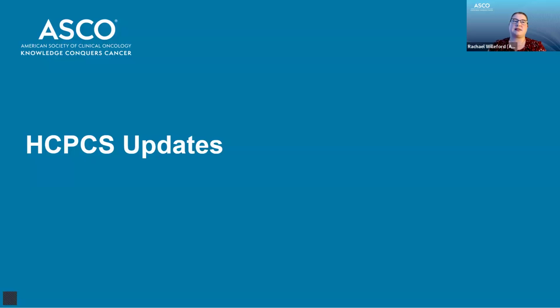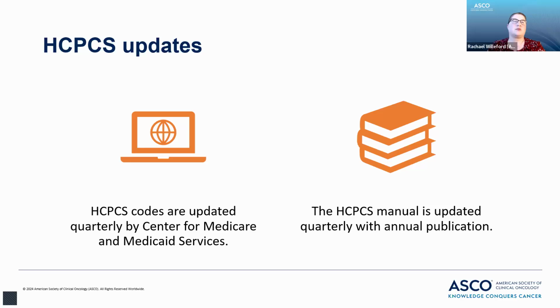Moving on to HCPCS updates. So the HCPCS manual, you can find that and purchase the publication annually. However, the actual code set itself, there are updates that are released quarterly by the Center of Medicare and Medicaid Services. And those updates go into effect on the quarter that is specified. So we're going to cover additions in that code set that are related to oncology that you will see or have seen over the course of the year, as well as what we are expecting in January of 2025.